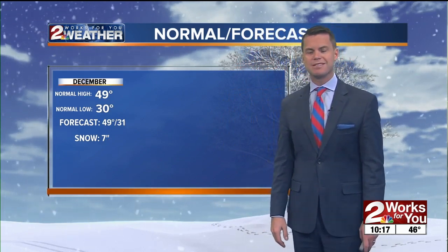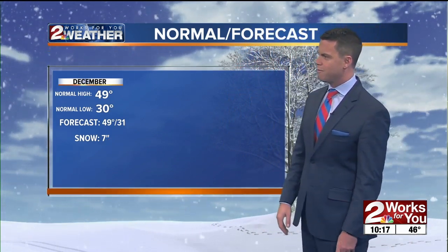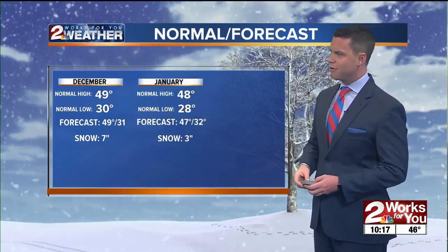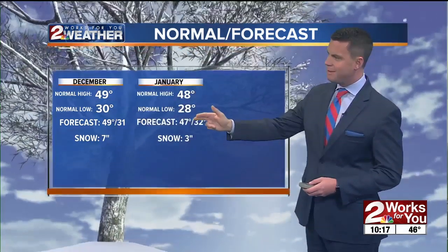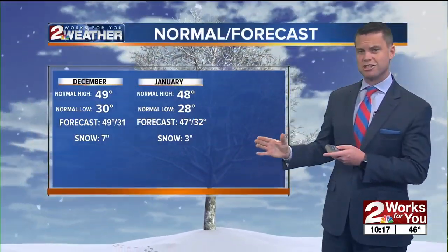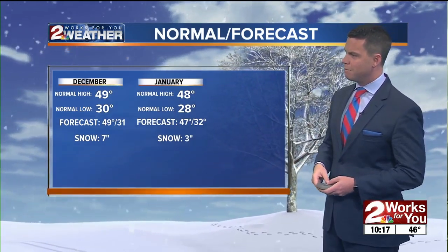I'm also predicting one big snow event where we could see about 7 inches of snowfall for the month of December. Now, as we head towards January, January is going to be rather cold across the area. Normal high 48. I'm actually going below that for our high on average this January. We should average slightly below normal.